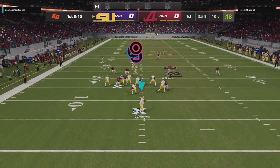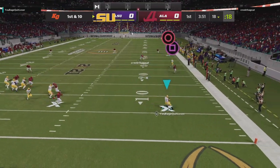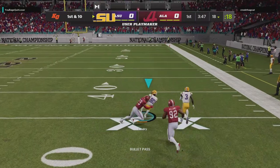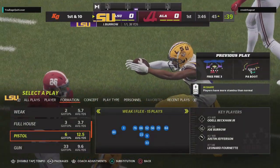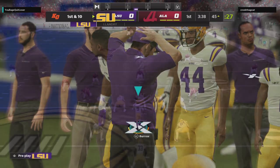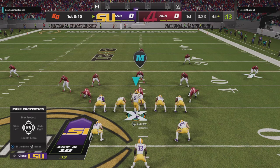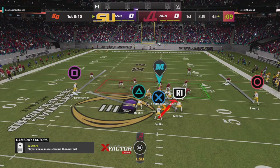Play action. Eluding the pressure right. Oh, he's going to air it out right away. Oh, this is taken in. It's complete, and he's taken down right at the 45-yard line. A big play that time through the air. 38 yards. So the big play moves him all the way across midfield. It's first and 10 from the 45.